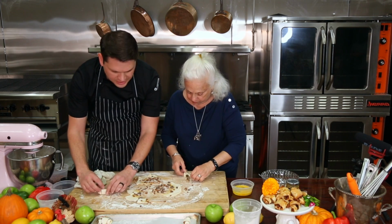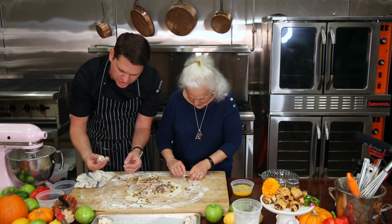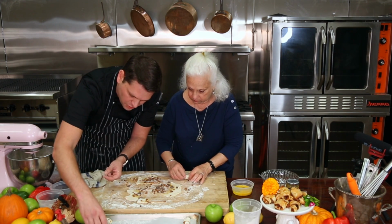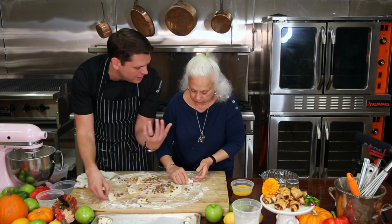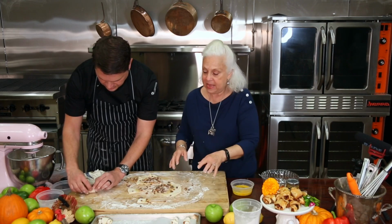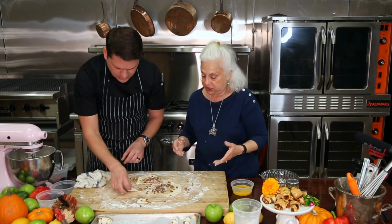Another tip I found: you get this little tip at the bottom there. I actually like to put that on the bottom part because I find it helps keep them from unrolling, keeps them sealed while they're baking. And these are just bites of deliciousness.